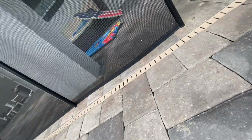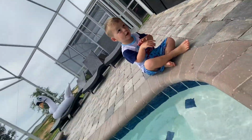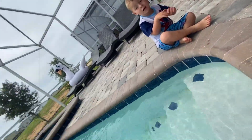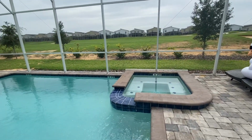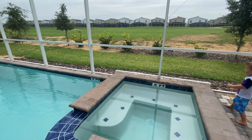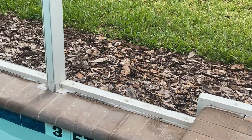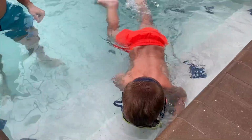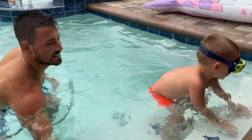I want to feel the water real quick. I need to feel the water. 3, 2, 1. Ooh, it's so warm. Warm. It was warm last night. Yeah. Feel it. Ooh, that's so good. Oh, there's a lizard right there. But it's on the outside, Daddy. I'll pick him up. Oh, there he goes. It's on the outside. I looked around, Mommy. Good job, buddy.